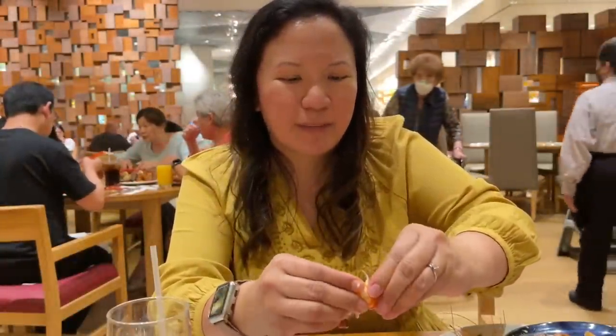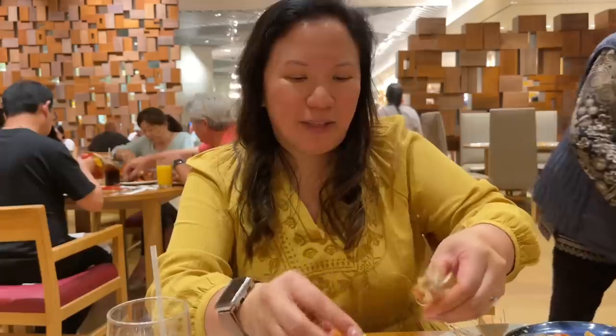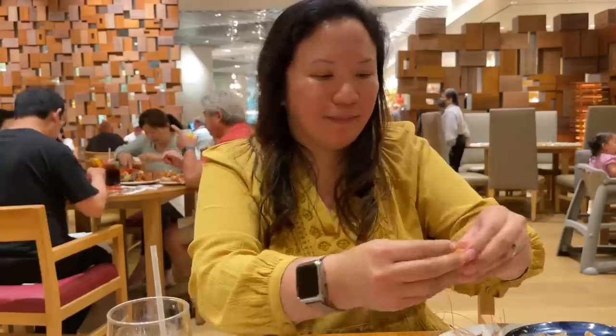These are really big prawns considering the size that they are, and it's cooked. All right, let's see. Okay, almost there. All right. Thank you. Really happy with that. That's good too.